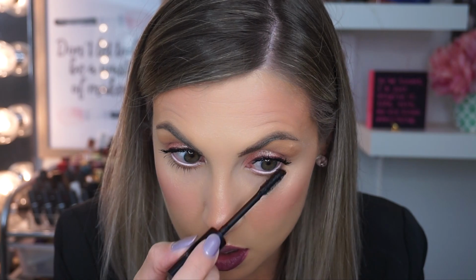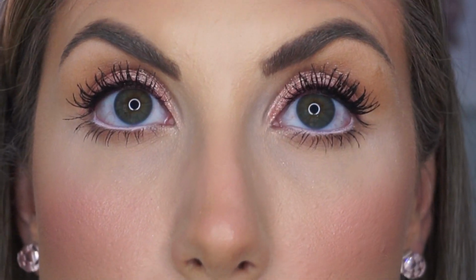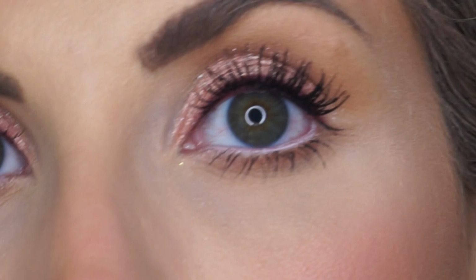So here's an up close look at both of the mascaras. So this one right here is the new Uncensored formula. This one's the original Exhibitionist. To be quite honest with you, there's not a major massive difference. I'll zoom in a little bit more.